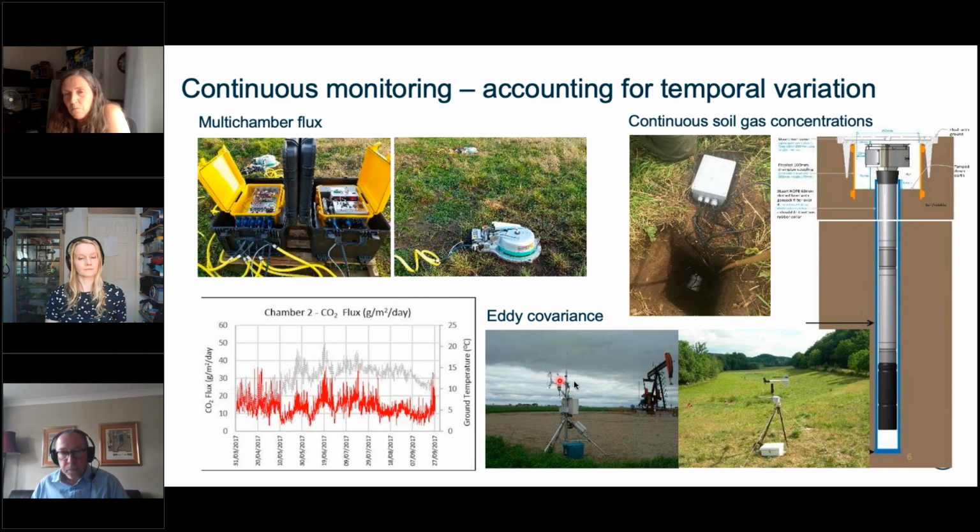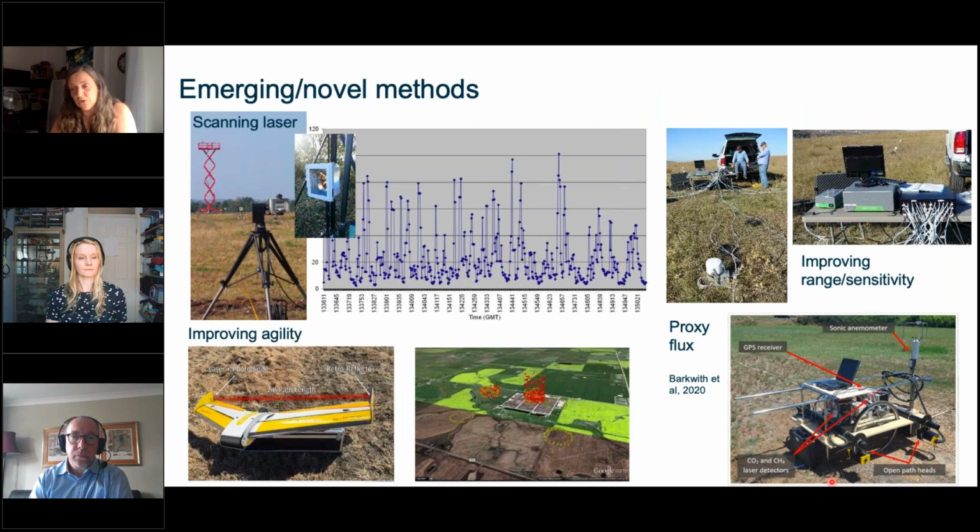Perhaps a slightly more novel approach would be eddy covariance, where you're taking continuous measurements of temperature, wind, humidity, pressure, as well as CO₂. What you can do with that data is calculate the flux, or you can derive the flux from those variables if you have a modeler that's prepared to or able to do that for you. It's useful to have some of the ancillary measurements as well, anyway, even if you're not using EC.